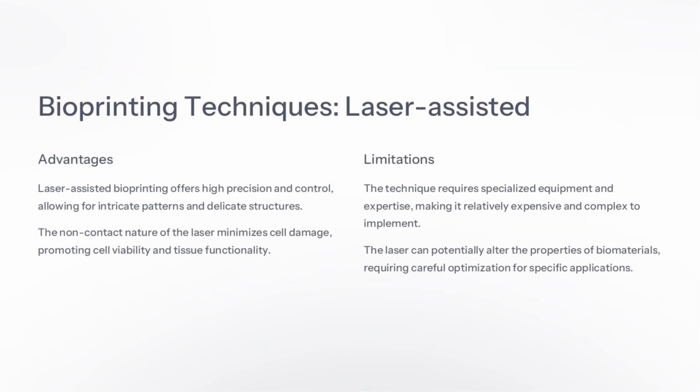Laser-assisted bioprinting is a highly precise technique that allows for the creation of intricate patterns and delicate structures. The non-contact nature of the laser helps minimize cell damage, which is crucial for maintaining cell viability and tissue functionality.